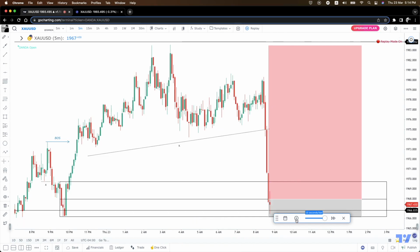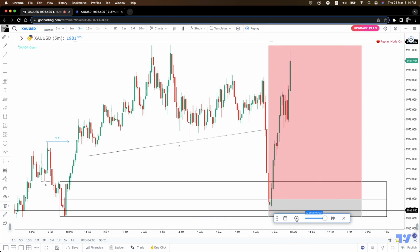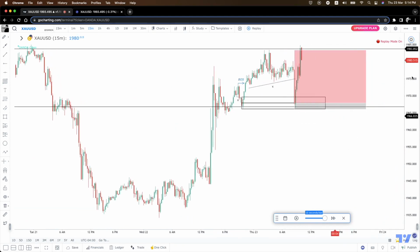So pretty much you see the market did come back down. It did mitigate the zone and just immediate reaction. This happened very, very quick. I was taking little partial profits right here and putting this thing on break even and then just smash it. It was very, very quick. And this is what happened.